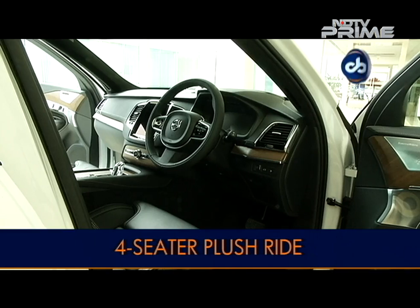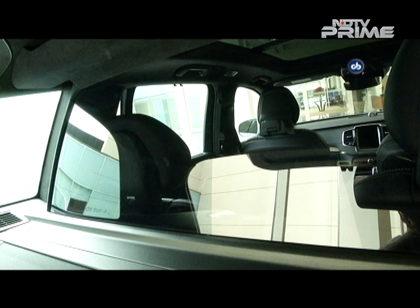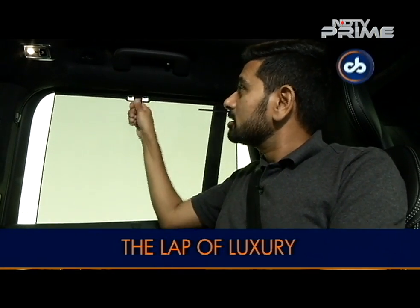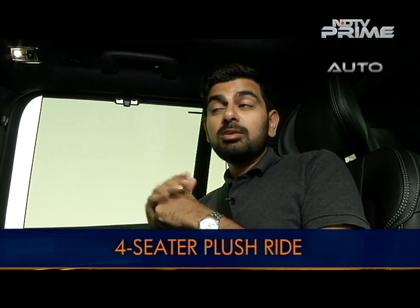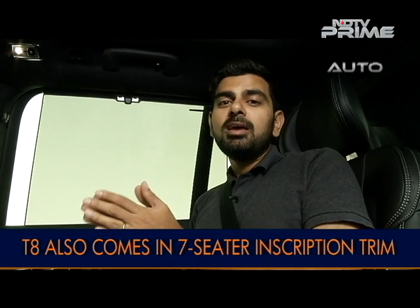The car's cabin is also shut off from the cargo area by this glass partition, which helps keep it quieter. Now the lap of luxury will cost you, because this particular version will be about 1 crore 20 lakh rupees, thereabouts. So it will compete in that really premium set with the SUVs, and you can of course opt for the 7-seater version of the T8 petrol as well. And there are 2 versions of the interior. There's the black that you can see around me and of course the beige as well.